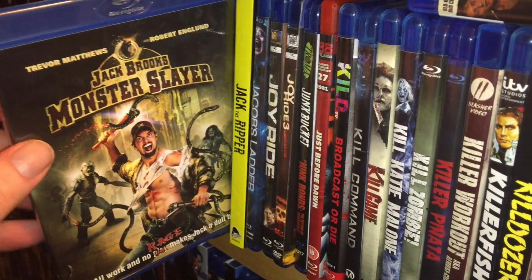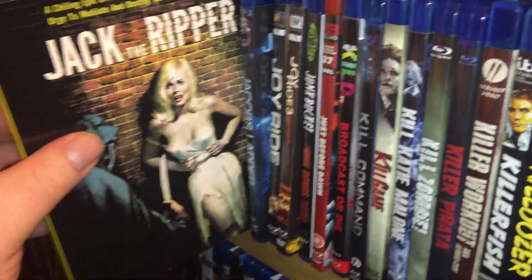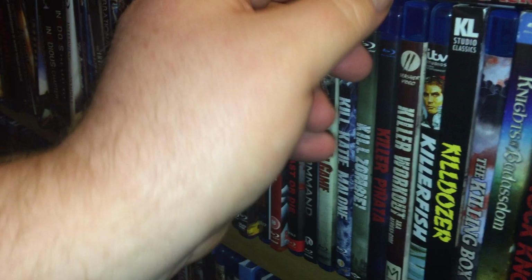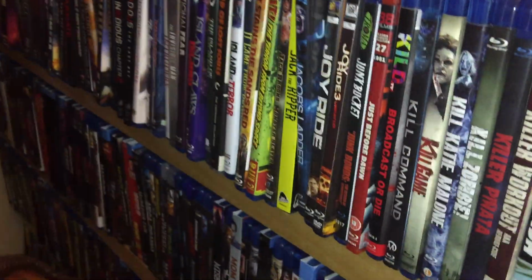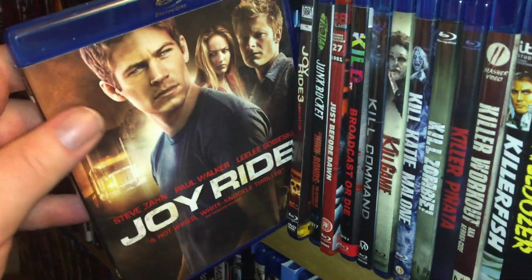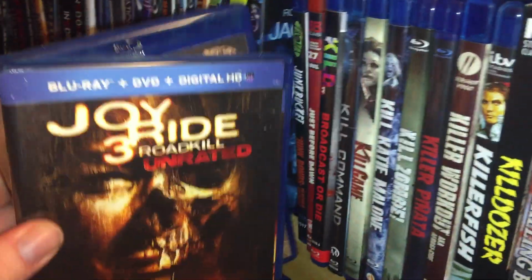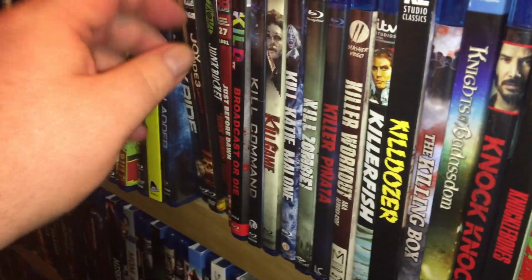Jack Brooks: Monster Slayer. That's a fun one. Jack the Ripper from Severin. Jacob's Ladder. Also up here on top, we have Jack's Back. I'll put that over there for now to make it easier. We have Joyride. And, come on, Joyride 3. And unfortunately, Joyride 2 does not have a Blu-ray. Weird.